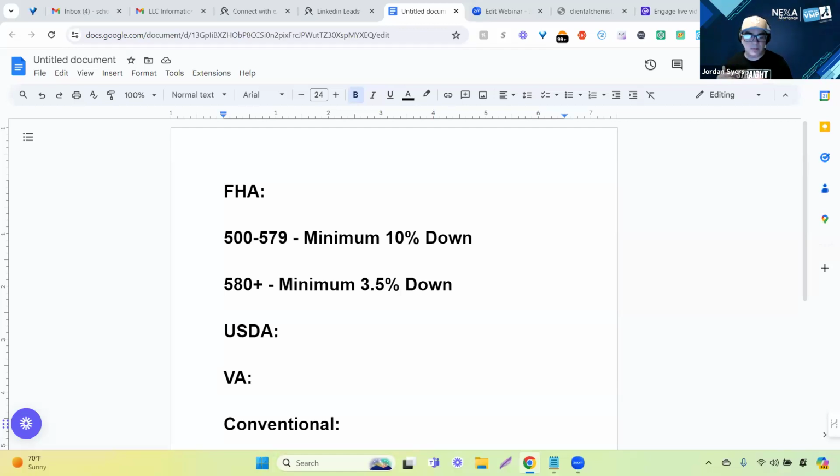It's very common for some sort of overlay, but there are lenders out there like EPM that we use that don't have overlays on anything, even on other products, not just FHA, but VA, USDA, and conventional.